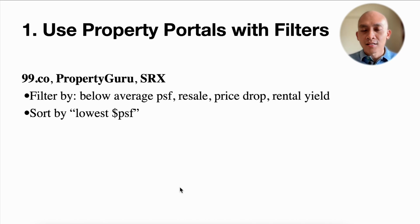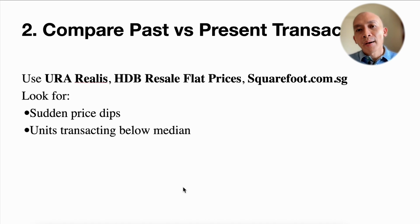But you still can, right? It's just getting more rare. All right, we can also compare past and present transactions, and these are through official websites, like URA, okay? And you can actually see certain price dips and units transacting below median, okay?